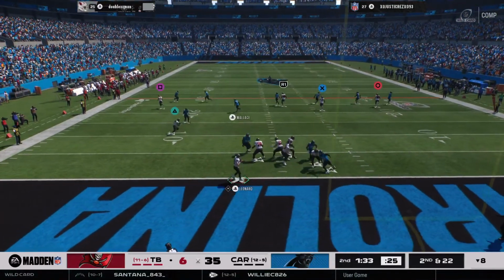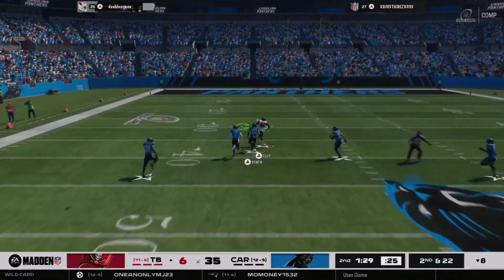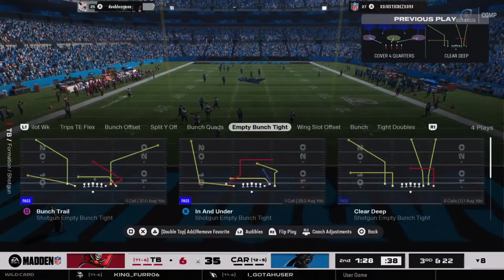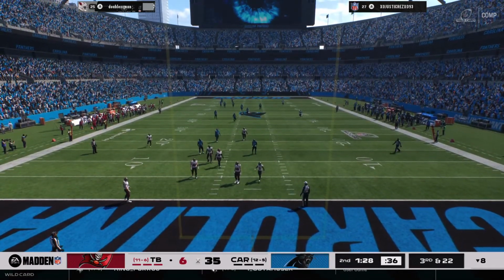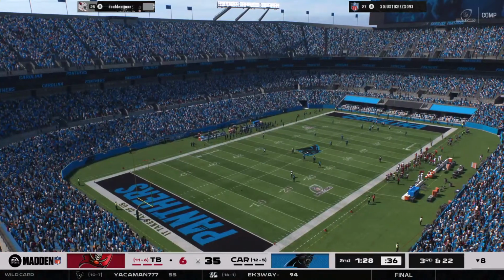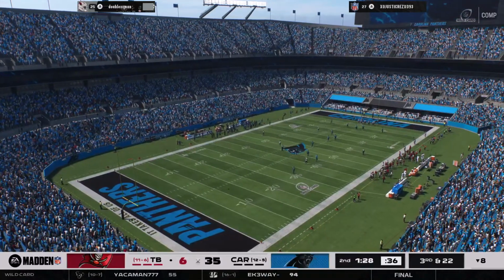Operating from the gun, Leonard. He's going to loft one deep left side here. And that will be incomplete. Trying to dial up the long way out there, but it'll be third down. I like the fact that he took the shot deep downfield. Even if you don't get the catch, maybe you get a defensive penalty and pick up the yardage that way.